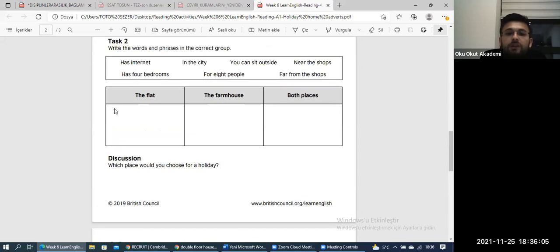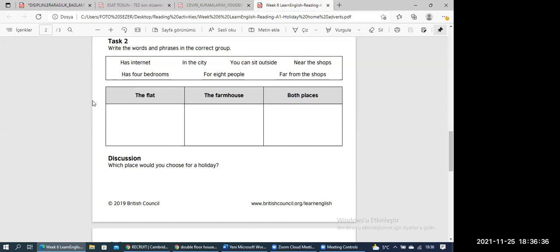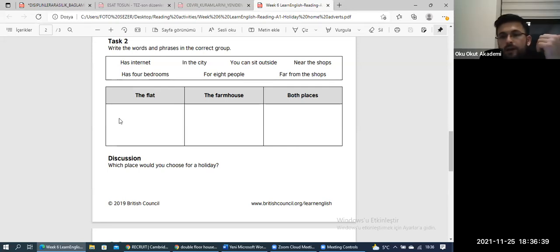So, task two, you're going to place these phrases under these categories, all right? Flat, farmhouse, both places. The flat. What kinds of things has it got? Has internet. Has internet, Wi-Fi, couch, and yes.